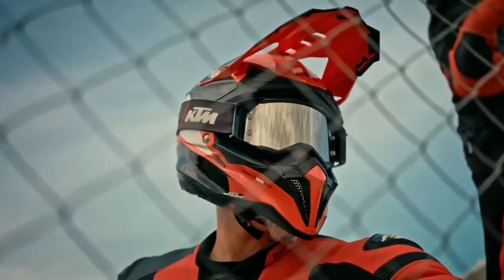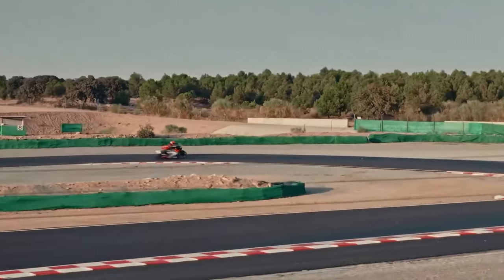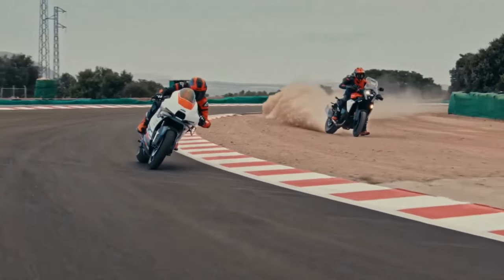Bodywork: new styling elements are immediately noticeable. They are designed to perform important ergonomic functions while providing the KTM 1390 Super Adventure range with a distinctive KTM look.